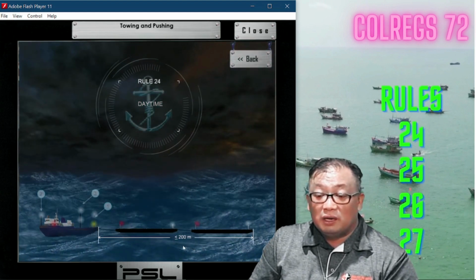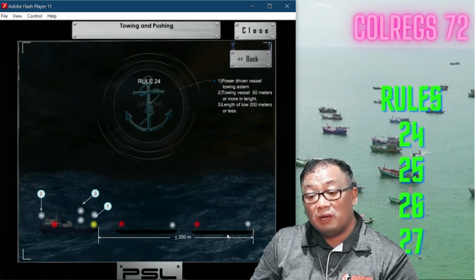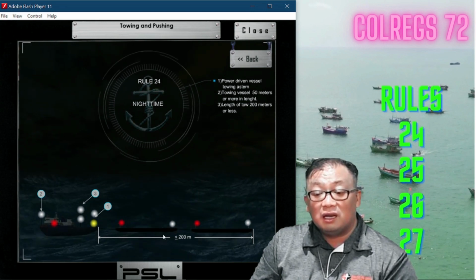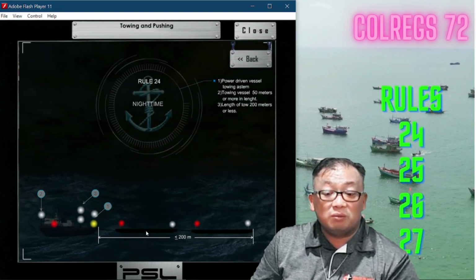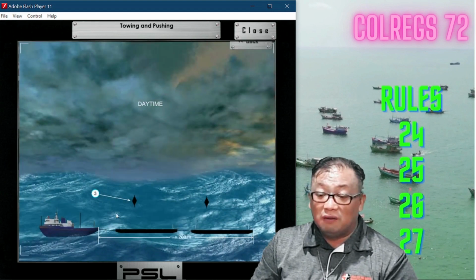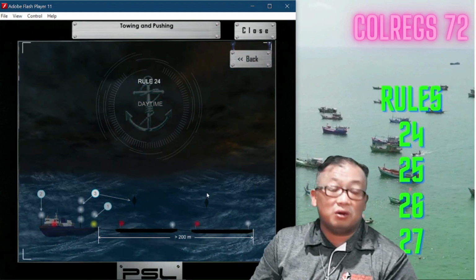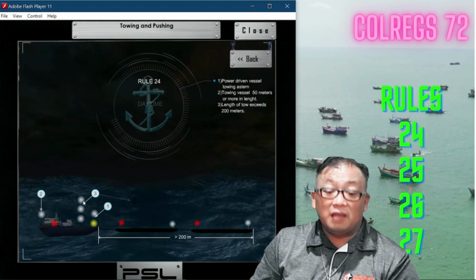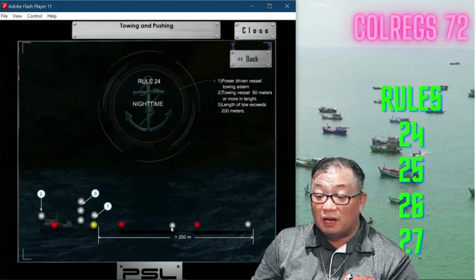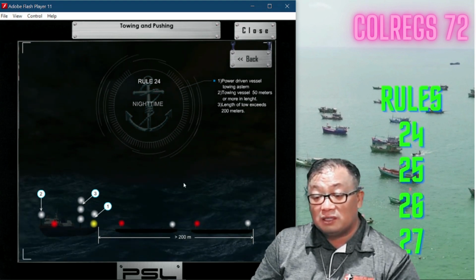Less than 200 meters in length. Okay, you can see that the vessel being towed, this is the side light and this is the stern light. Each vessel being towed, you have to display the side light and the stern light. Okay. And if it is more than 200 meters, it must show a diamond by day, and you have the three masthead lights together. Of course, this is the towing yellow light. The vessel being towed, again, you have to have a stern light and a side light.